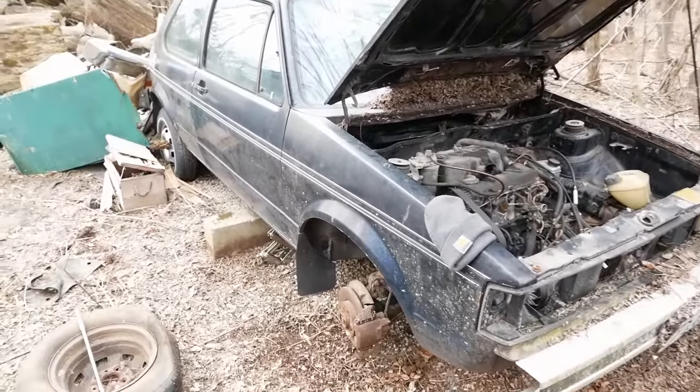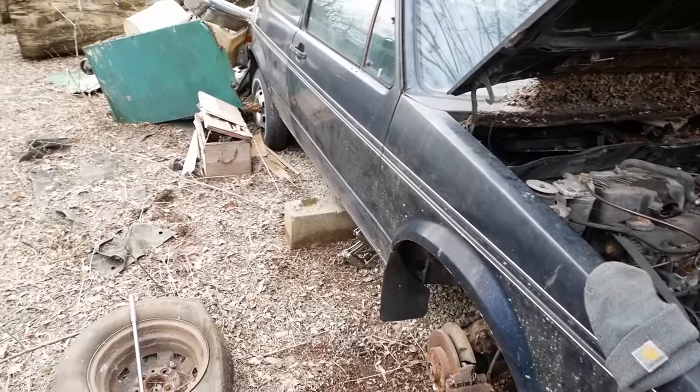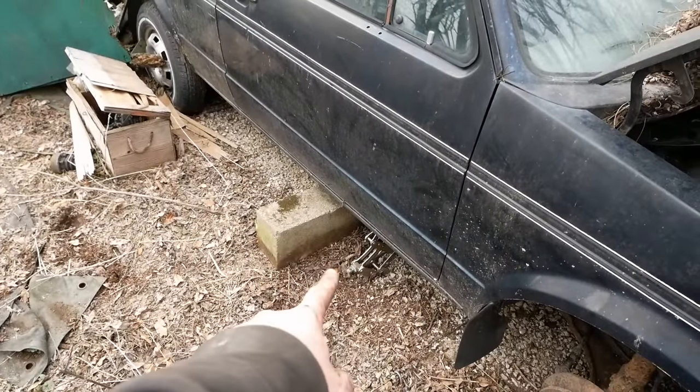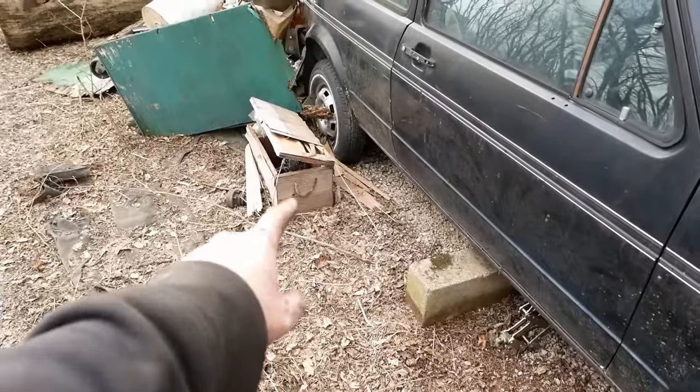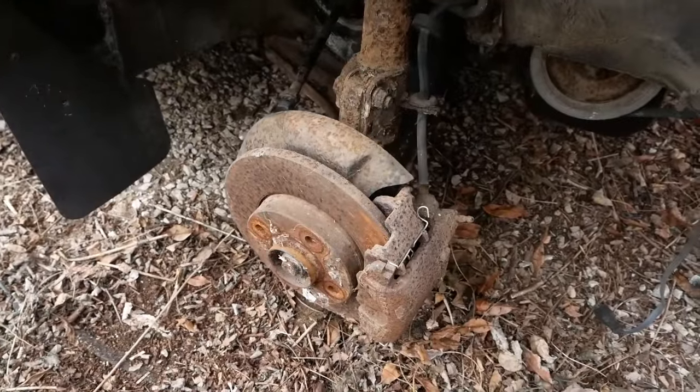Not too bad of a job. This car's in a lot better shape. I mean, it's still rusty, but nothing like the one we're working on. And check it out, I found an original scissor jack, brand new, in that wooden crate right there. Check out these brake rotors. Not even vented.